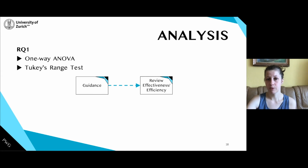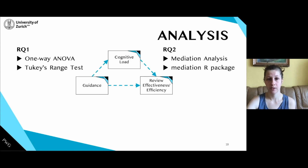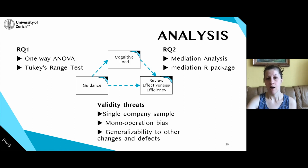To test the relationship between guidance and review performance, we will do a one-way ANOVA. As the post-hoc analysis, we plan to do the Tukey range test. For testing whether the lower cognitive load mediates this relationship, we plan to do mediation analysis using the mediation R package. Our study faces multiple validity threats.